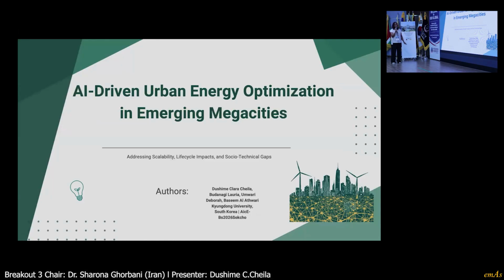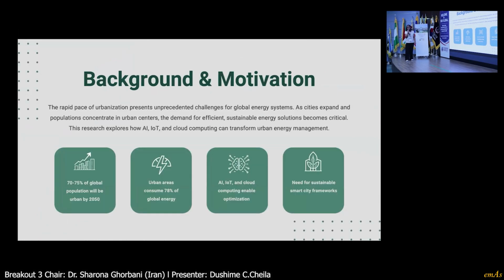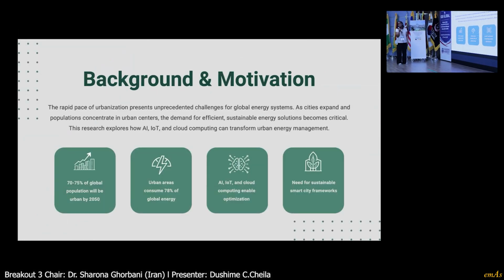My name is Dushimeka Sheila, and today I'm presenting our research about AI-driven urban energy optimization in emerging megacities. By 2050, the study shows that 7 out of 10 people will live in cities and consume 78% of the world's energy. The rapid pace of urbanization presents an unprecedented challenge for global energy systems. As cities expand and population concentrates in urban centers, the demand for efficient and sustainable energy solutions becomes critical. This research explores how AI, IoT, and cloud computing can transform urban energy management.